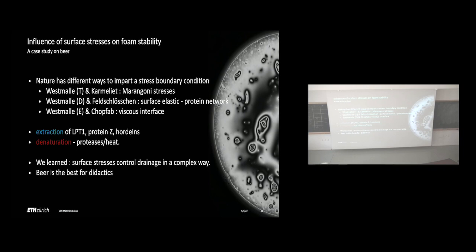And there was some work by Carlsberg. They denatured the proteins even more, and they have beer foam that stays stable forever. We did it too, I didn't include the slide, but it's really an elastic skin, so you see buckling and wrinkling of the films. It tastes horrible because it's very bitter. But it's a very nice example, I think, to see how surface stresses control drainage.